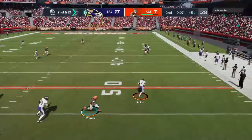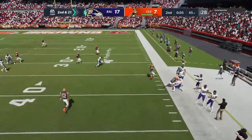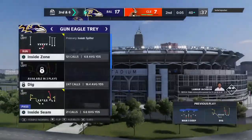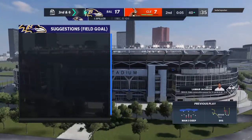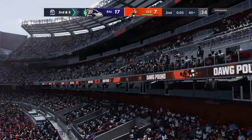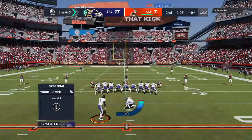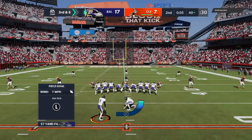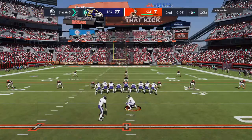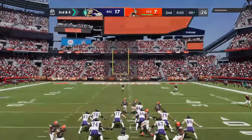From the gun, Jackson. He's going to hit his man out of the backfield, complete. And he's able to get this to the 40-yard line before he's out of bounds. A pickup of 15 yards, but it's now 3rd down. Now Justin Tucker. He has hit from 61 in his career, so he has the leg for this. They'll spot it at the 47, so call it a 57-yard attempt.